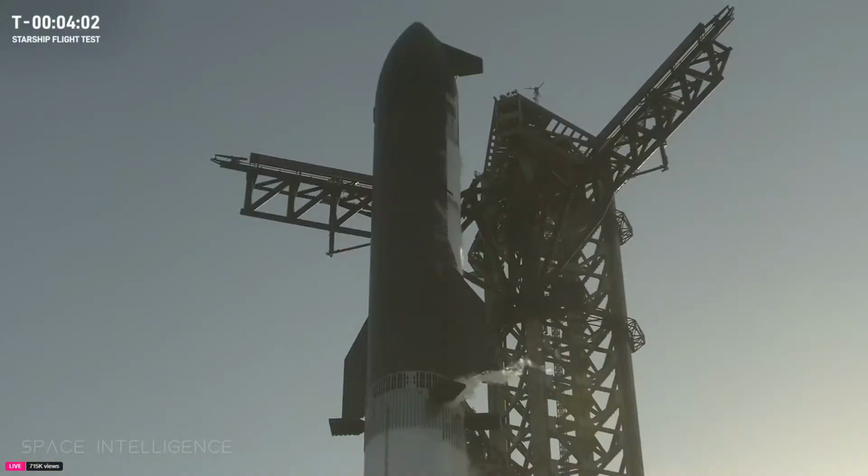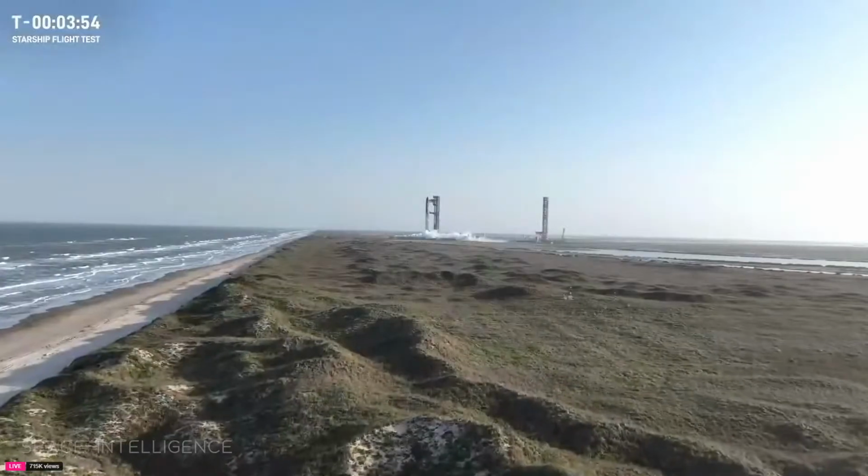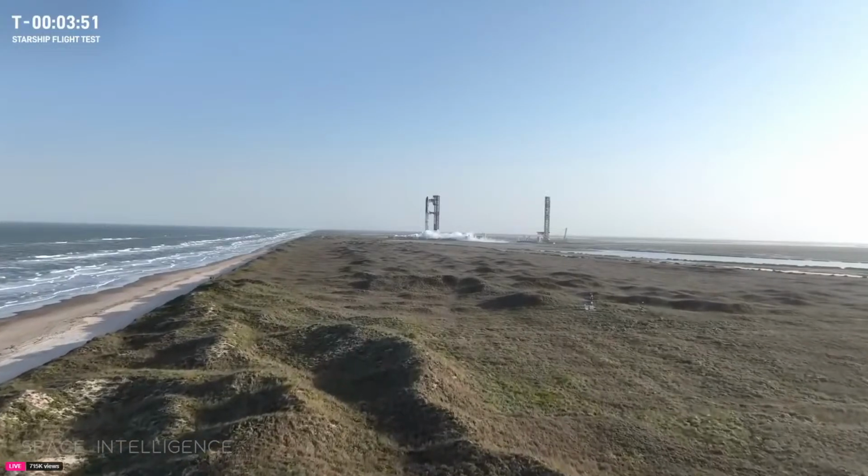Thanks so much, Chris. Now, if you're just joining us, we're now just about 4 minutes until the liftoff of the 8th test flight of Starship. As we reported earlier, range and weather are both very green, super green, if you will, and everything is looking good. Propellant loading continues to happen. We're going to be closing out very soon on both stages of Starship.